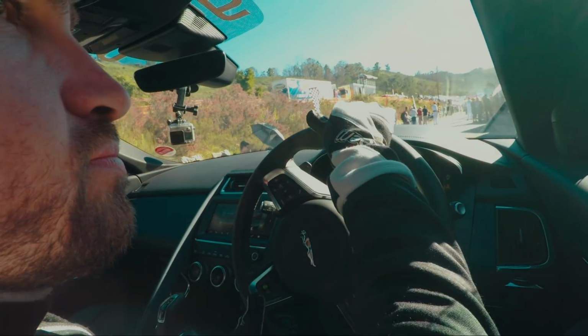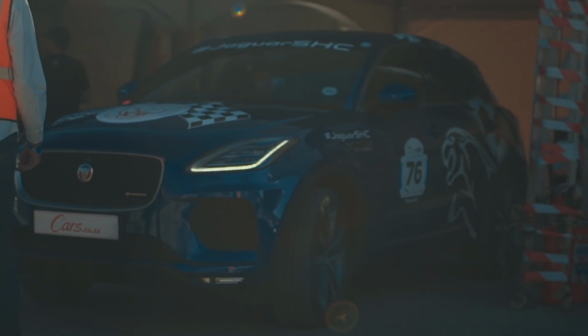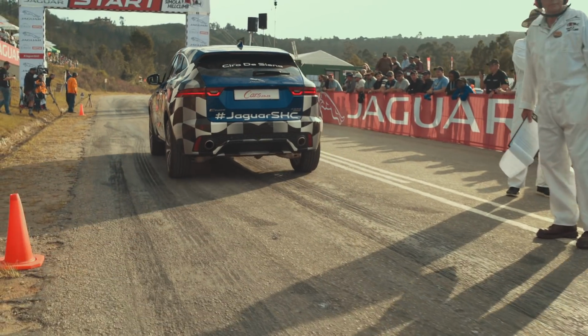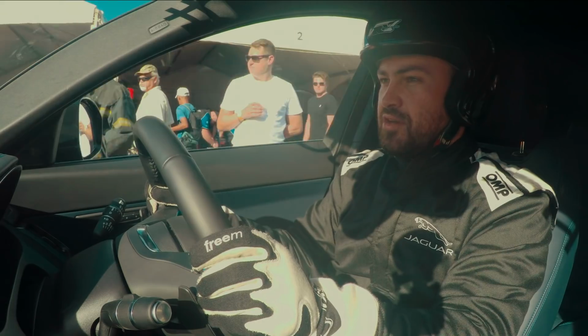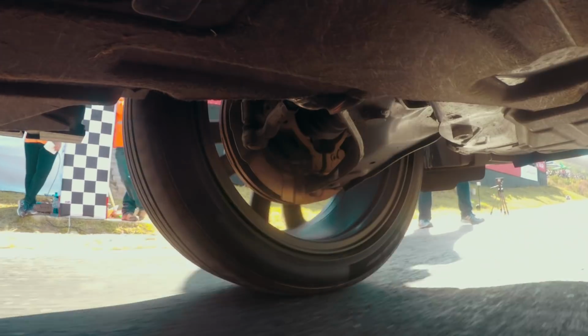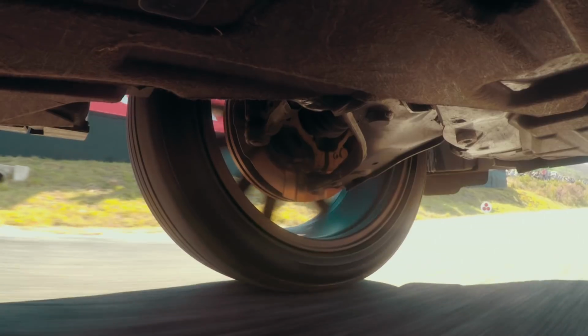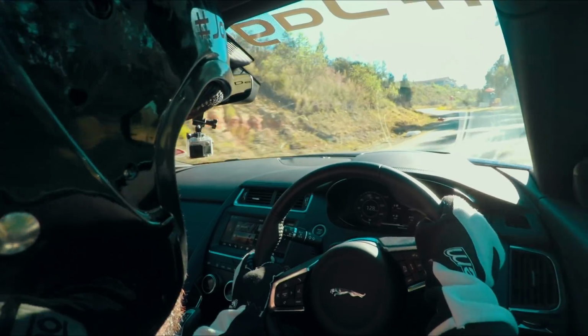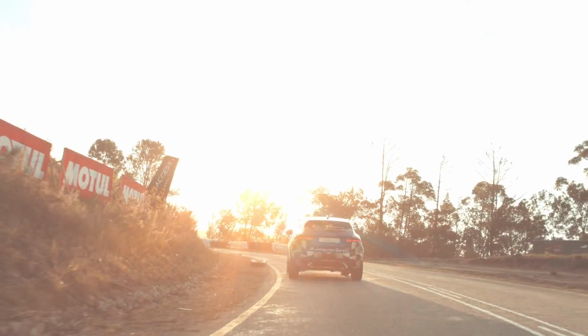First ride. My best time so far, 58.5. Let's see if we can beat it. The E-Pace felt good. It was planted and had just about the right amount of power. With each run, it gave me more confidence to push harder, to brake later, and corner faster.